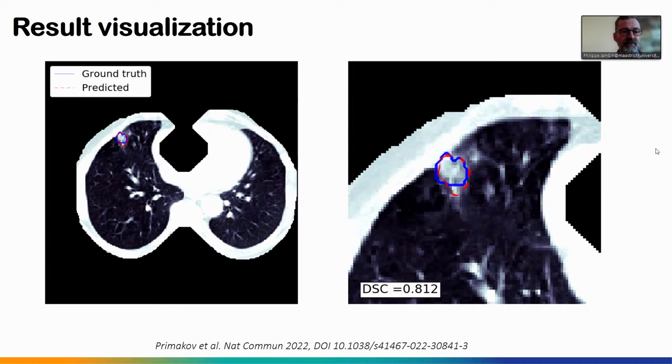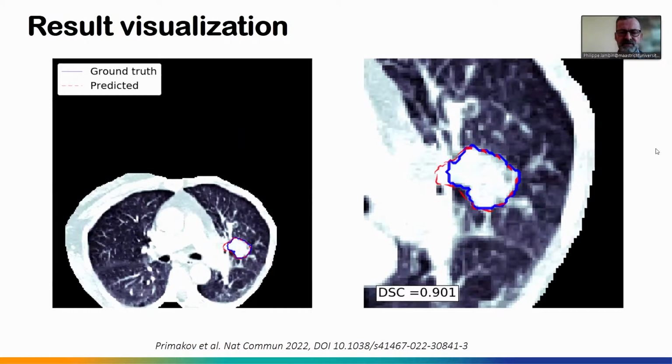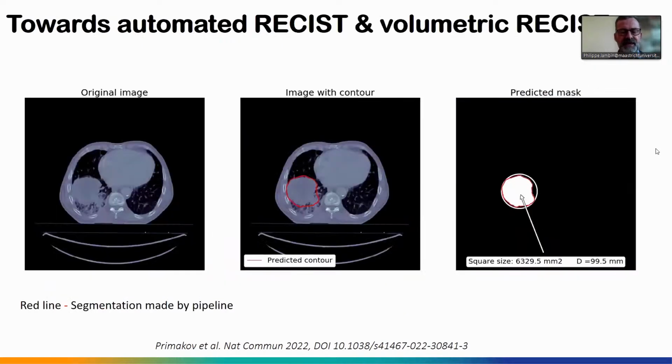So in red is the predicted by the computers, and in blue is done manually. It's called the ground truth, but you could argue whether it's really the ground truth because if you ask different doctors, you will have different answers. And so you can measure that by DICE index, you have different images. And basically you end up with the predicted contours, the surface, but also the volume of those tumors.